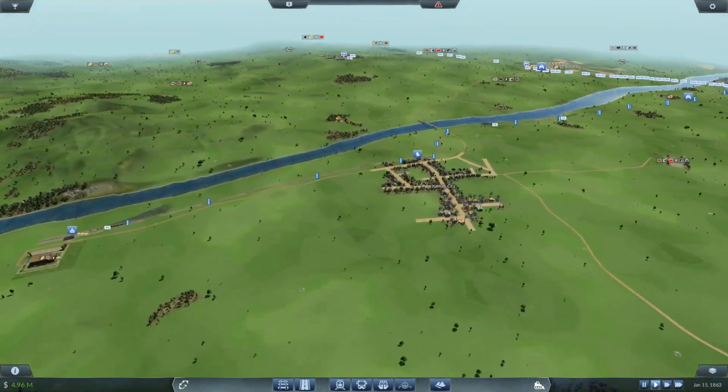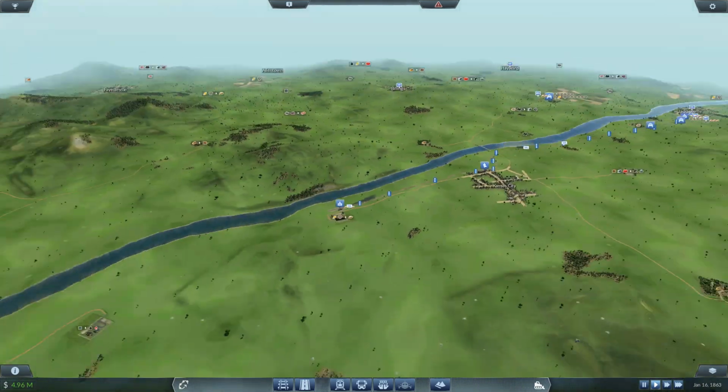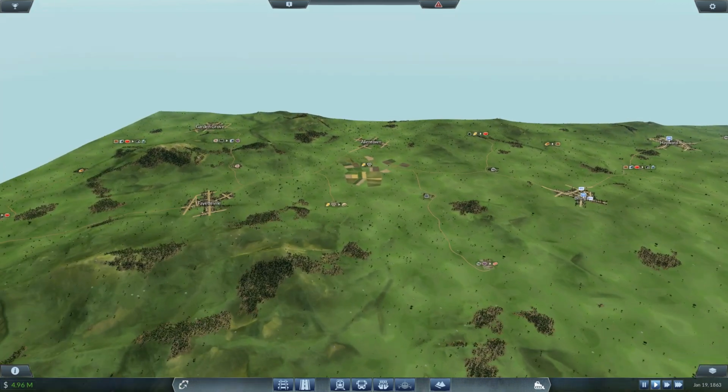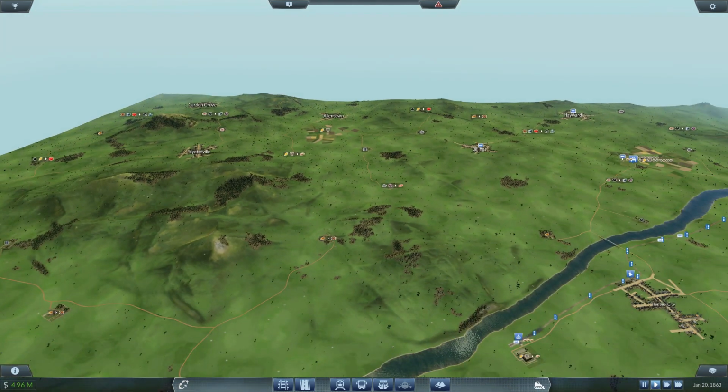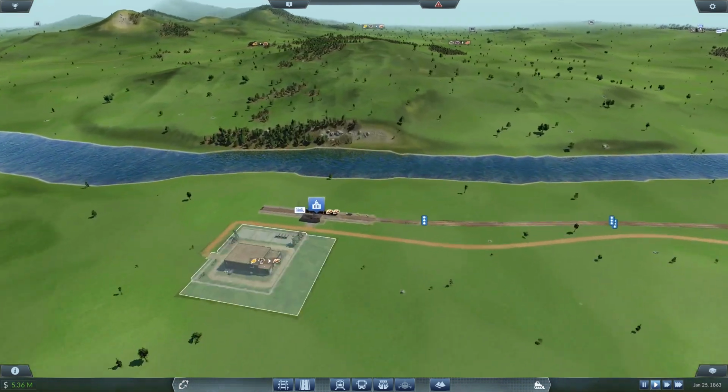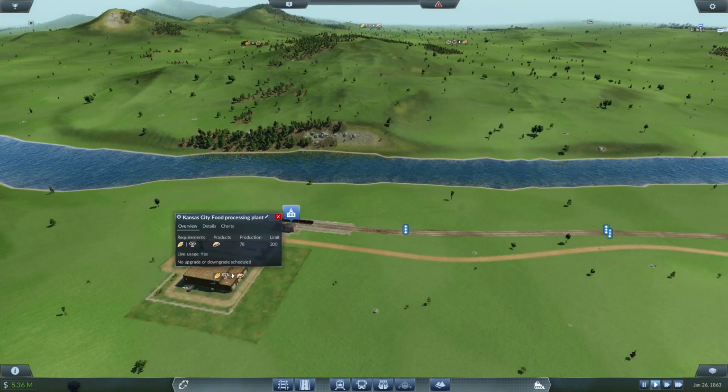So first thing we got to do, and I don't think that was my original plan when I first mapped out what I was going to do. But then I realized it just made sense because I could literally get more food down here and then transfer food back and make money both ways versus only making money one way on this route. So we're going to go here first to our food processing plant.